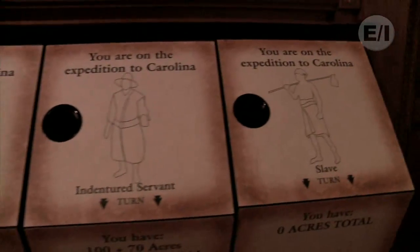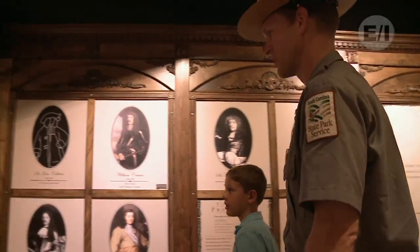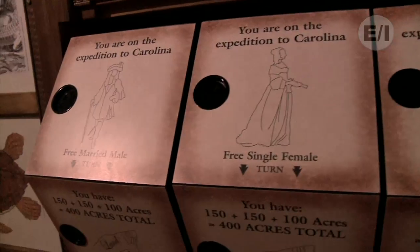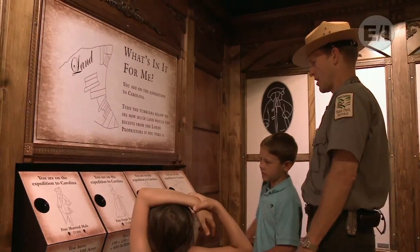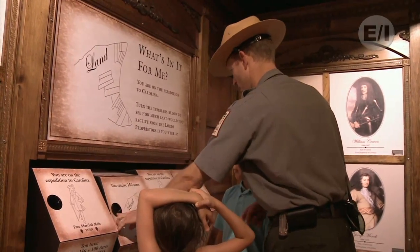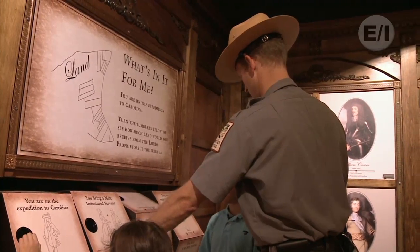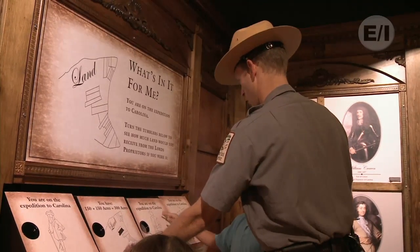What is this dice then? This is an exhibit called What's in It for Me. This tells about landowners, it tells about women, men, servants, and slaves. But you can turn them. If you were a woman, a free single female, and you wanted to take the trip to Carolina, what did you get? So you just turn it once, and you automatically get a gift of 150 acres of land. Awesome. And if you bring a servant with you, you get another 150 acres. So it's all about getting land and establishing a home.